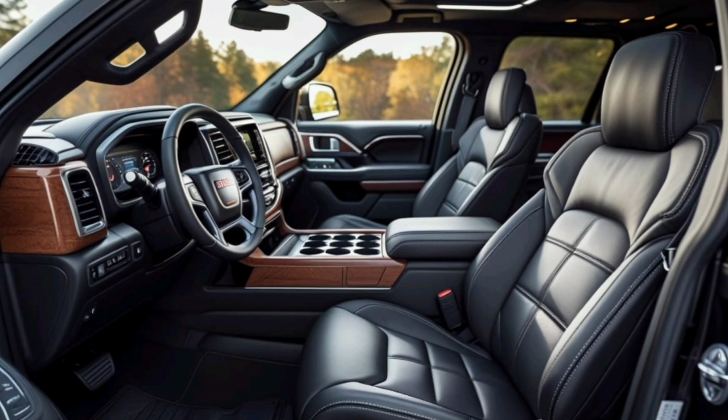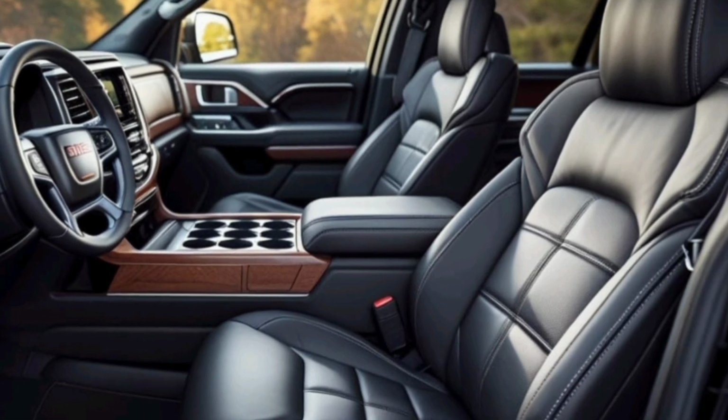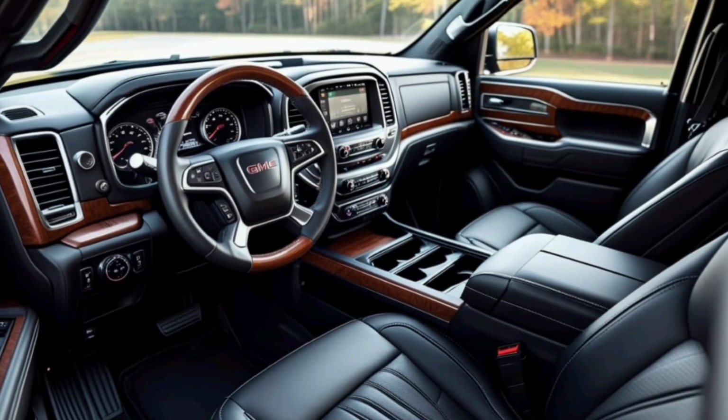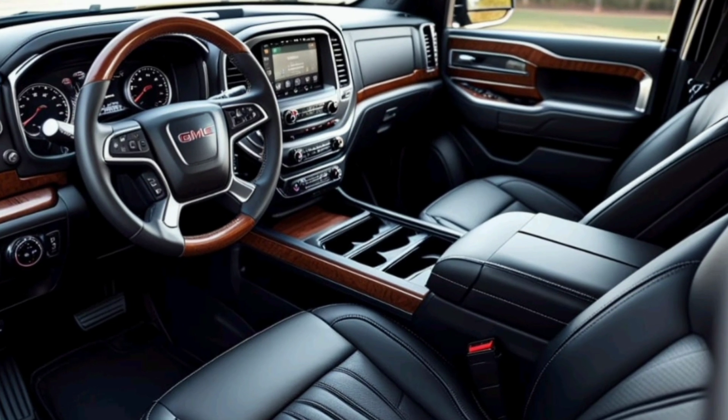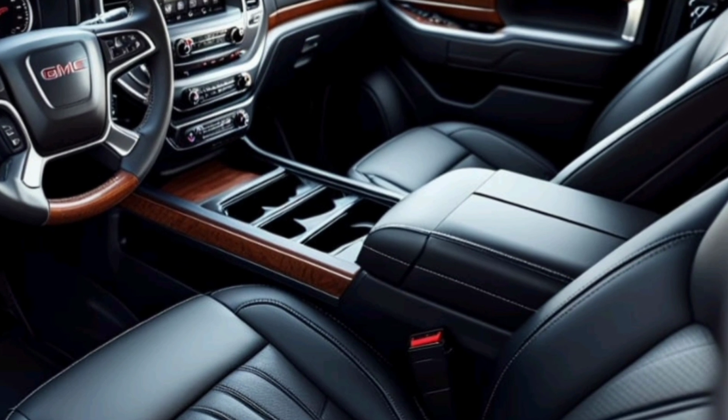GMC didn't hold back on comfort either. The Denali Ultimate trim features leather-wrapped everything, massaging front seats, and real wood accents. There's ample room in all three rows, and behind the third row, you've still got serious cargo space.